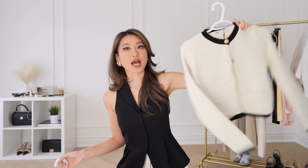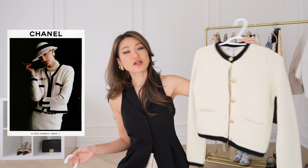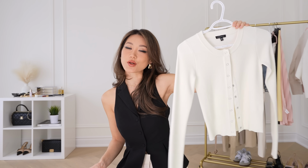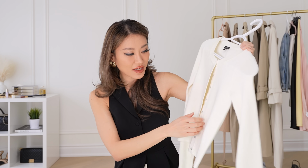This one I got from Zara. It is extremely non-true to size, but doesn't stop me from wearing it with this little cute black dress, and it's so Chanel inspired. All the contrast stitching, that's another thing I'm super obsessed with, by the way. This white cute cardigan that I also wore in my lookbook. I love this because it's not scratchy or anything. You can literally just wear it as a top on its own. Just don't, you know, open it and flash everyone.